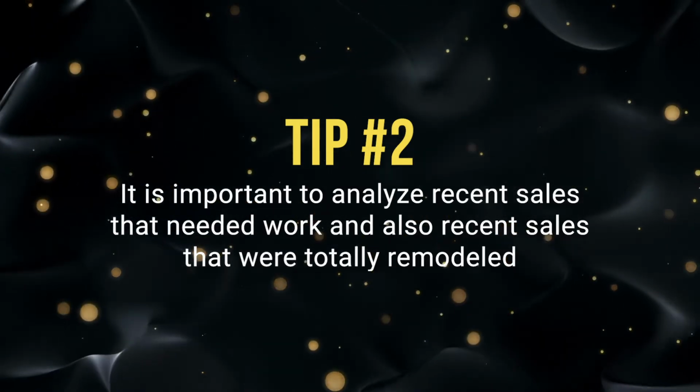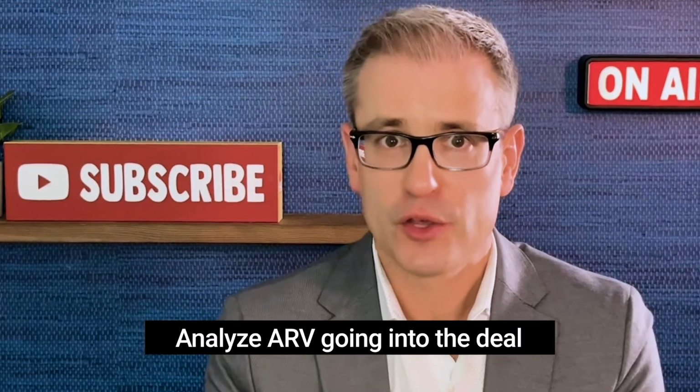Tip number 2, it's important to analyze recent sales that needed work and also recent sales that were totally remodeled. So in the world of fixer-upper properties, there's something called ARV, after repair value. This is the value that the property would be worth if it were totally remodeled. And it's important to analyze that value going into the deal.